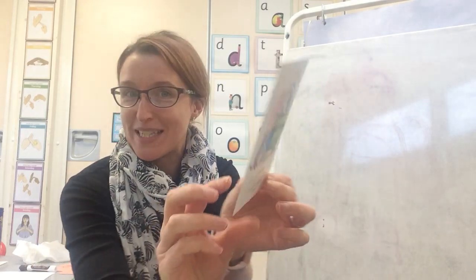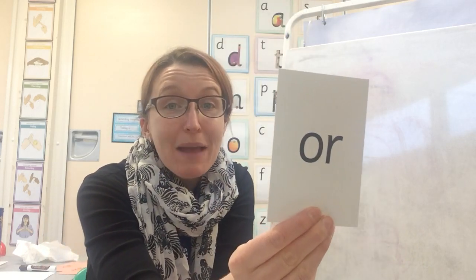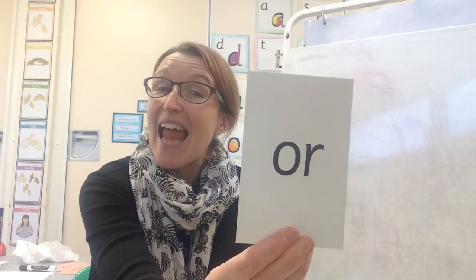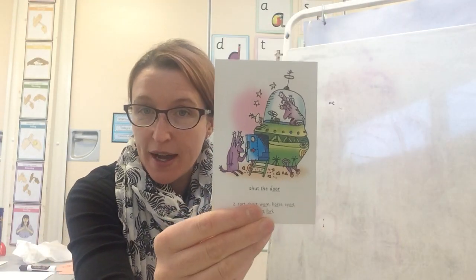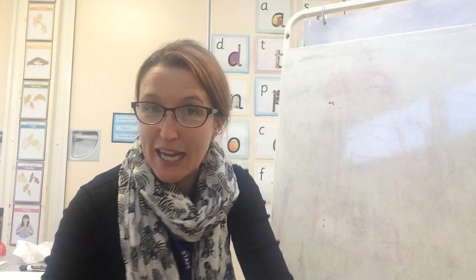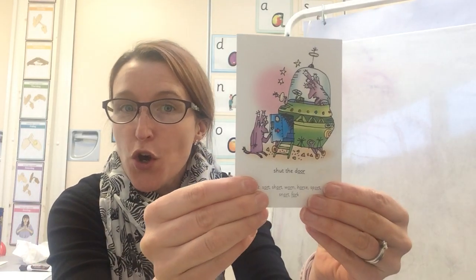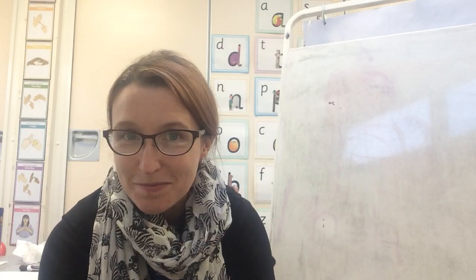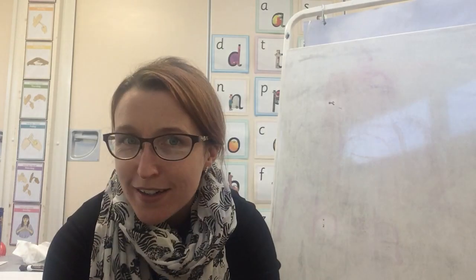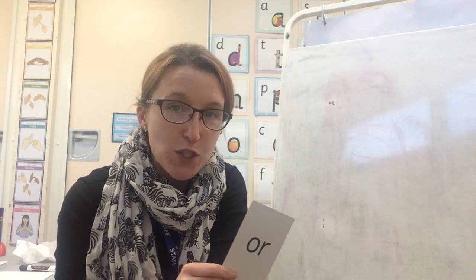Should we see what the or looks like then when we see it as a special friend? There you go, look. The o and the r. So when we see those together, they're going to make the or sound. So let's play our little game. When we see this side, we're going to say or. When we see this side, we say shut the door. So or, shut the door. Are you ready? Or, shut the door. Go. Shut the door. Or. Fantastic. Well done.